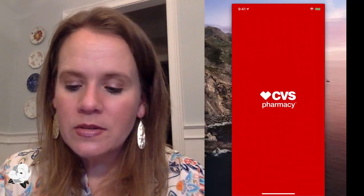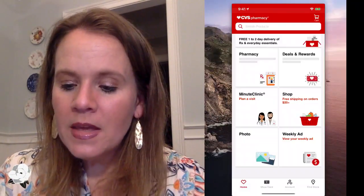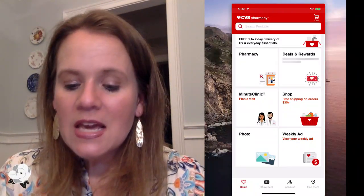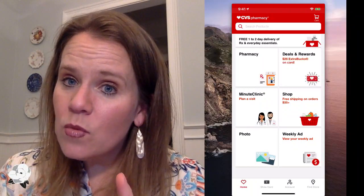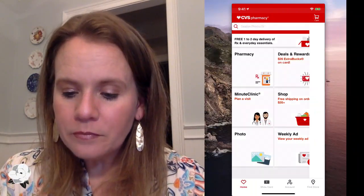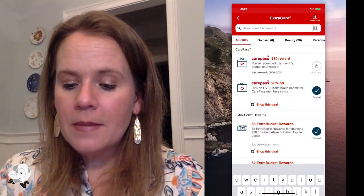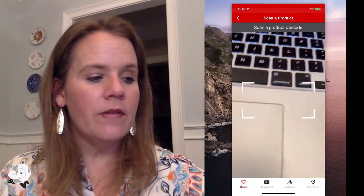CVS also has a barcode scanner. Theirs is a tad hidden. It is not this top search bar on the home page in CVS. Instead, you need to click on Deals and Rewards. It's going to load here in a second. And then from Deals and Rewards, I can hit the search bar. Come on, I can hit the little barcode scanner part of the search bar.